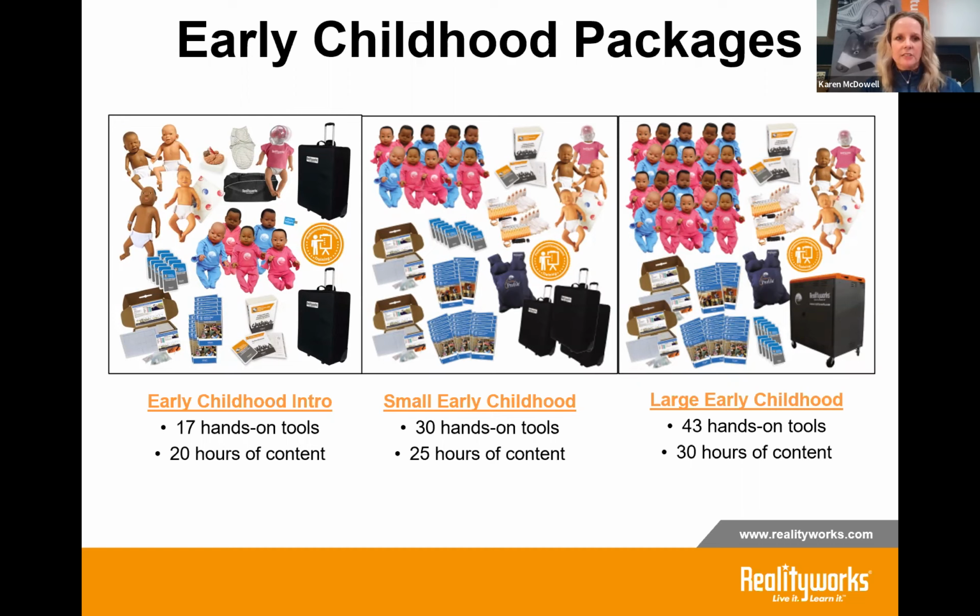So from the early childhood intro package, we've got then the small early childhood package and the large early childhood package. Many of you know that Real Care Baby is just a really big draw for students to take those child development classes. It's effective because it's a total solution. It has lessons that address so many different focuses, not just caring for an infant, but early childhood classroom design, role of the caregiver, infant and toddler development, handling stress, emergency procedures. So these packages really are pretty comprehensive in teaching everything that students need to be successful in early childhood.